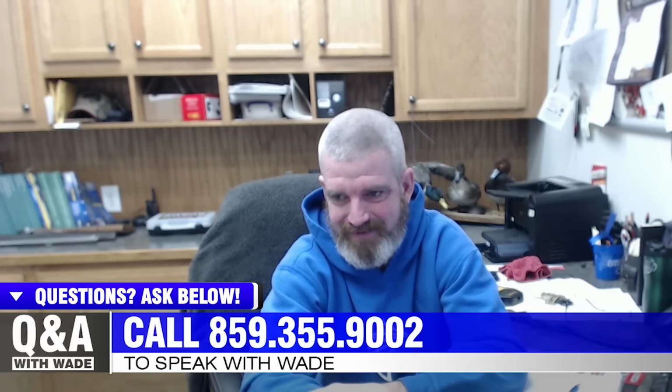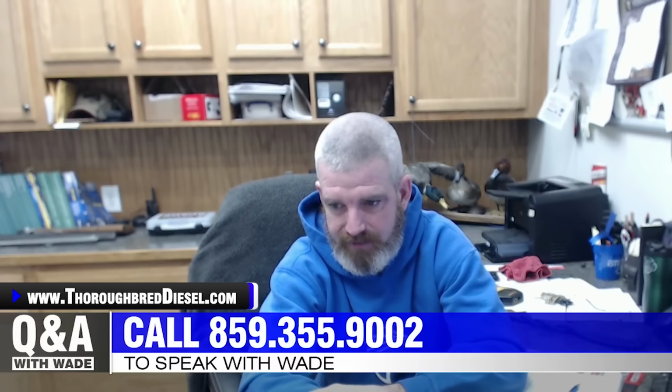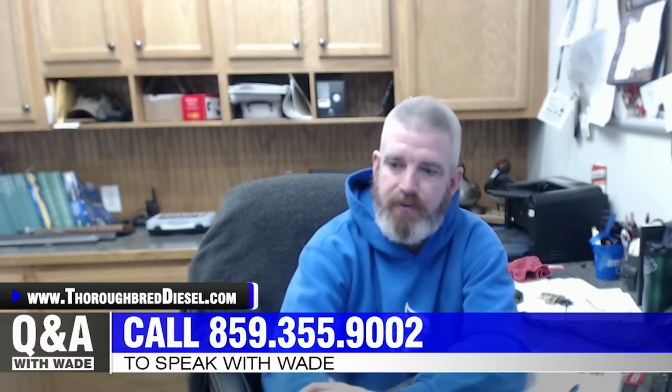04.5 Cummins automatic trans. What's the best way to go? Rebuild or buy new trans all the way? And best parts, brands to run, lots of slow farming, towing, running 450 horsepower range. Okay. Sorry, I struggled with that one.